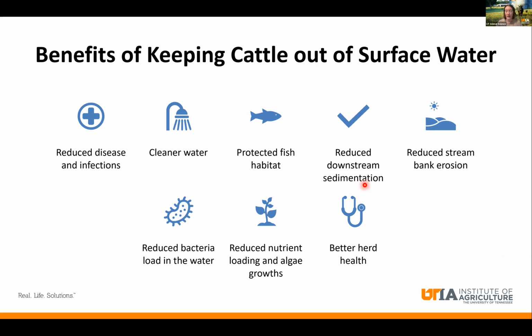If you do happen to have a waterway or a pond that has fish in it, it can help to protect that fish habitat if we keep cattle out. Reduce downstream sedimentation. This is something that I talk a lot about with keeping a good forage canopy. If we have a dense forage canopy and we cover that soil and we have a lot of roots to pull moisture down, then that keeps our soil in place.